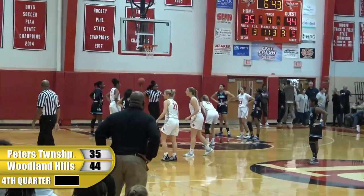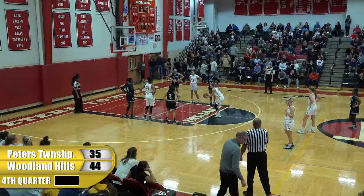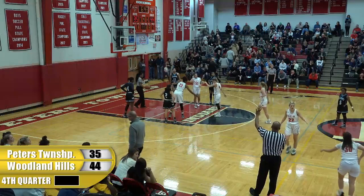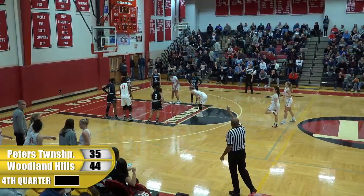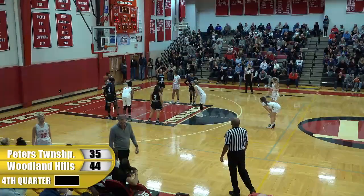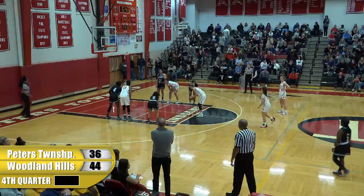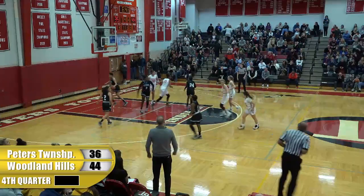She's been hustling. Joy has been playing good defense. She's been a primary defender on Journey Thompson, so she's had her work cut out for her all night, and she's played well. Yes, she has. She's played very good ball for the Woodland Hills Wolverines, as all of them have. As each time Peters Township has shown some feistiness and come back, Woodland Hills gets some shots.